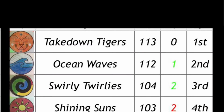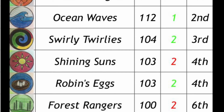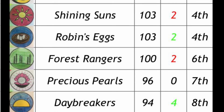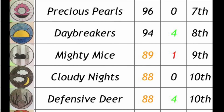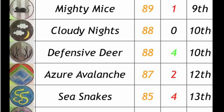So now, the only marbles that could win are Takedown Tigers, Ocean Waves, Swirly Twirlies, Shining Suns, Robin's Eggs, Forest Rangers, Precious Pearls, and Daybreakers, who could only tie with Takedown Tigers. The other eight cannot win.